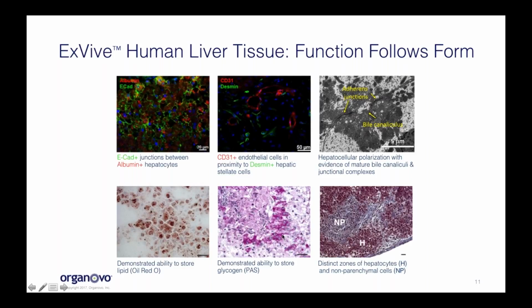We can demonstrate glycogen storage with periodic acid-Schiff staining. So this very nice staining pattern here shows, in fact, that the hepatocytes are full of glycogen and doing hepatocyte-like things. So taken together, there's a nice description of what the tissues look like at baseline. They are organizing themselves into tissue-like structures and doing the things that you would expect of hepatocytes in liver.